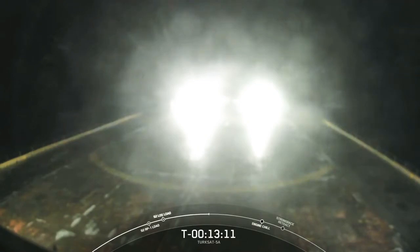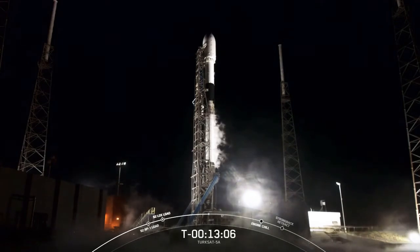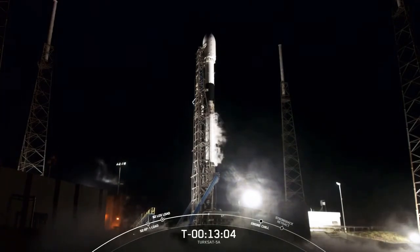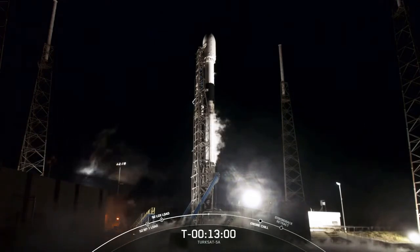successful booster recovery. Now, after the first and second stage separate, the second stage will ignite its single Merlin vacuum, or MVAC, engine to carry the TurkSat 5A satellite to a geostationary orbit.